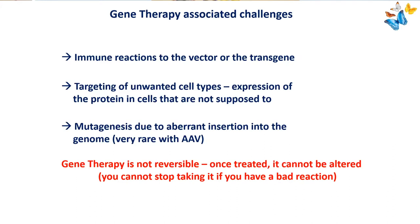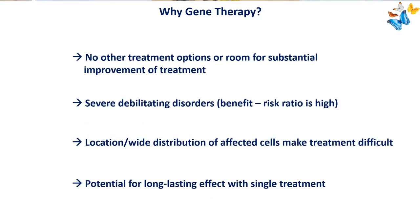That means once a patient gets treated, we can't alter the treatment, and therefore it's very important that we understand the mechanisms and the dosing very well before we get into the clinic, and that obviously adds time to the development of the therapies. Redosing at the moment is very complicated because once you receive the gene therapy vector, it almost acts like a vaccine, so the body will defend itself against future treatments.